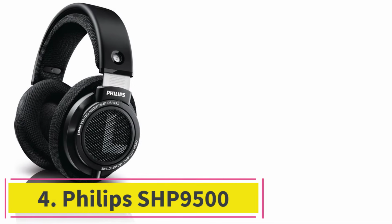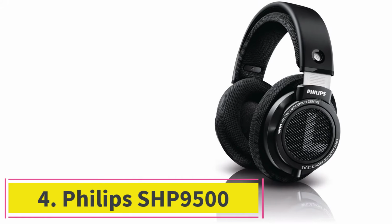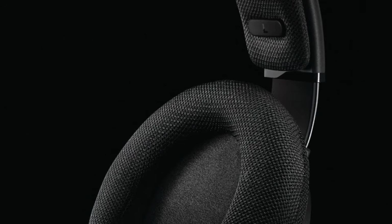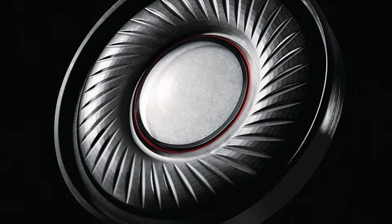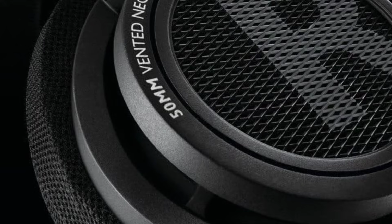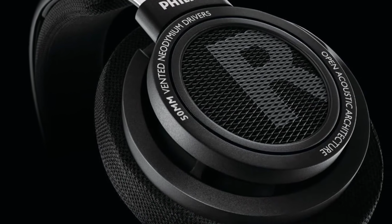At number 4. Philips SHP-9500. The Philips SHP-9500 are a great entry point for users curious about audiophile headphones. These headphones can fluctuate in stock status, so if you can't find them, check out their similarly performing successor, the Philips SHP-9600. The SHP-9500 over-ears have a relatively flat sound profile that represents instruments and vocals with detail and clarity.